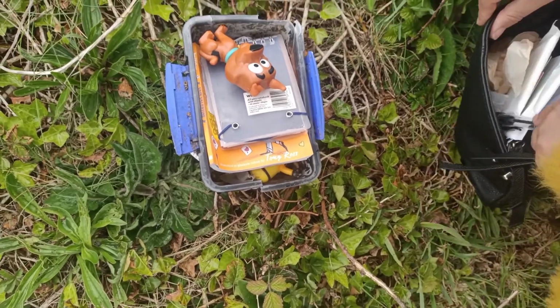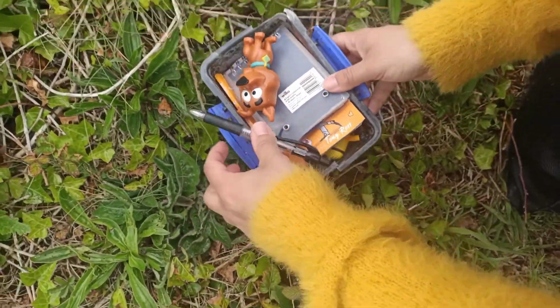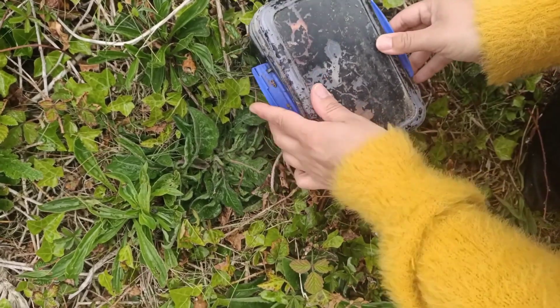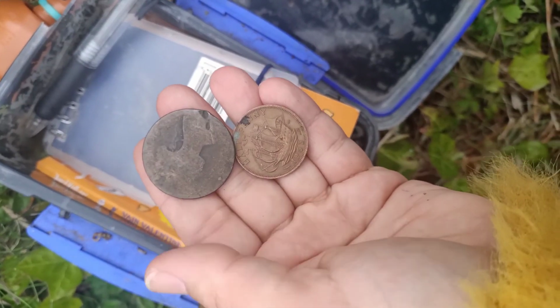I think. Shall I leave it in there just in case? Yeah, leave it there. Okay, now where's the lid? This way there. Oh, it's a bit battered, the lid. Yeah, this one's seen better days. Oh, wait a minute, take a picture. There you are.